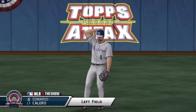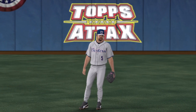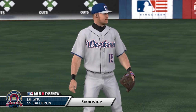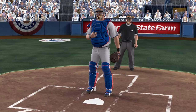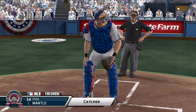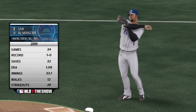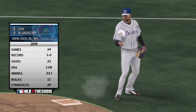Number 5 will stay in the ballgame now and take over in left field. Number 15 will stay in the ballgame as a new shortstop. Phil Mantle will stay in the ballgame as he'll likely do the catching from here out. Sam Almanzar will get the ball now as he'll take over on the mound to start the home 7th.